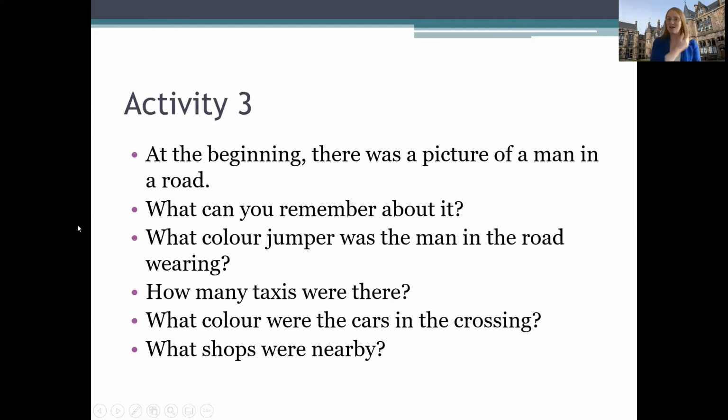Okay. Here's our last activity for today. So at the beginning, there was a picture of a man in the road. I want to ask you what you can remember about it. So imagine that after this photo was taken, there was a car accident. Two cars crashed into each other, and the police are coming around and asking people for information. So can you remember anything about that picture?